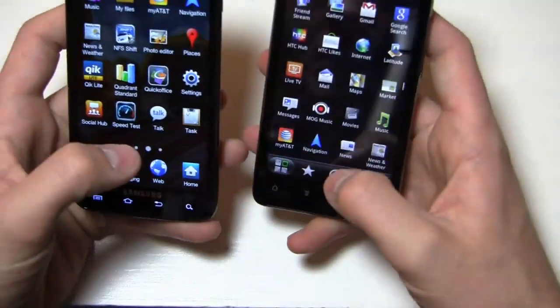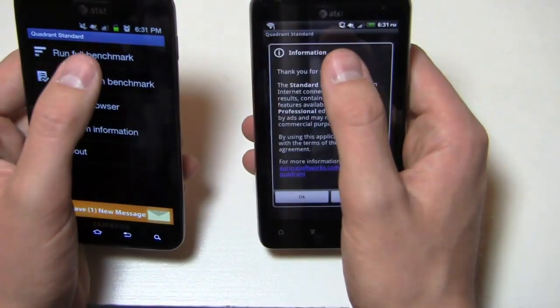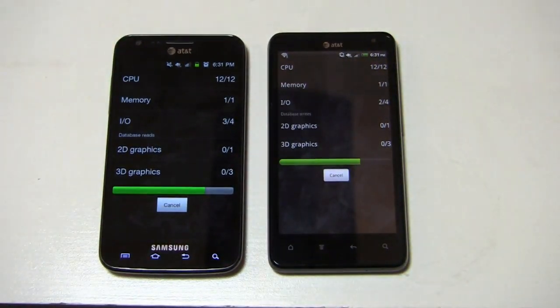Let's take a look at Quadrant Standard before we jump into the speed test, network speed test that is, and we'll load this up and I'll tell you a little bit more about the phones. Now in terms of call quality, I've been pretty impressed with both. The edge on call quality for me goes to the Skyrocket.